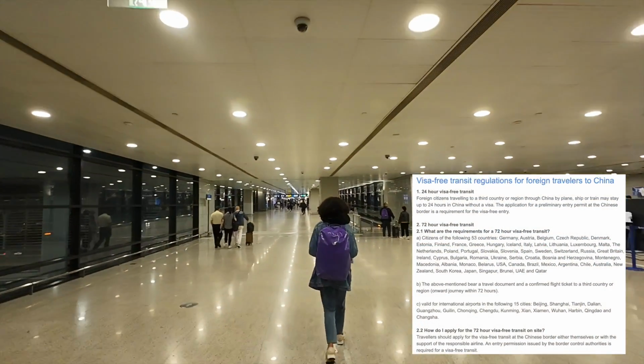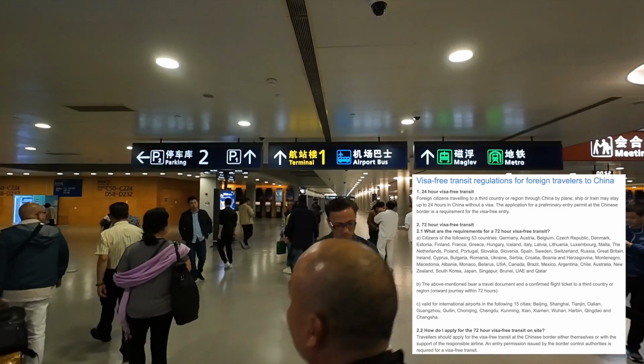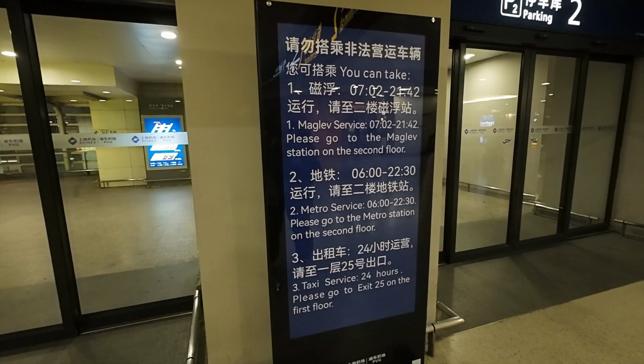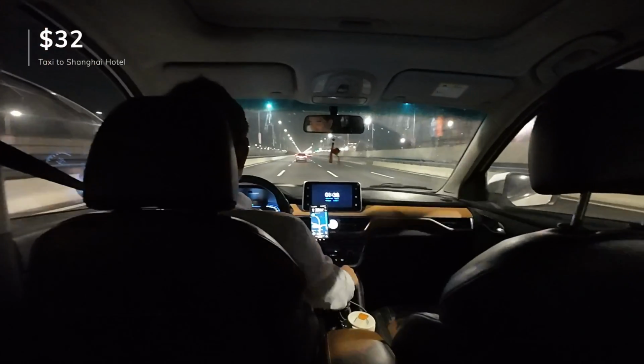Getting here was pretty smooth for us. Typically you do need a visa coming as an American, but we're only here for about 36 hours, so we got a transit visa on arrival. When we got here, it was actually like 1 o'clock in the morning, so there wasn't any metro station running, so we had to get a taxi to stay at our hotel here at the Hilton DoubleTree.